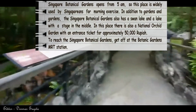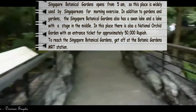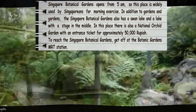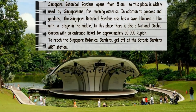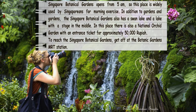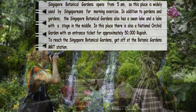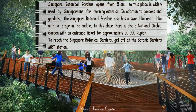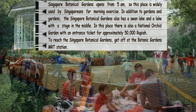Singapore Botanical Gardens opens from 5 a.m., so this place is widely used by Singaporeans for morning exercise. In addition to gardens, the Singapore Botanical Gardens also has a swan lake and a lake with a stage in the middle. In this place there is also a National Orchid Garden with an entrance ticket for approximately 50,000 rupiah. To reach the Singapore Botanical Gardens, get off at the Botanic Gardens MRT station.